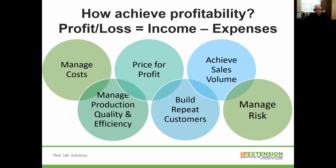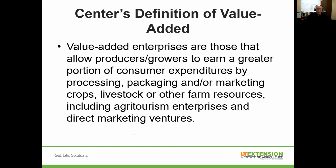Looking at profitability, there are a number of factors that you want to consider. Managing those costs, producing a product that's of high quality, doing it efficiently, pricing it at a level where customers will purchase it and come back, and achieving that sales volume that you need to cover all of your costs and cover the cost of your time and management and operating the enterprise. Our center defines value added as any enterprise that allows a producer or grower to earn a greater portion of consumer expenditures by processing, packaging, or marketing, and it would include agritourism enterprises and direct marketing ventures.